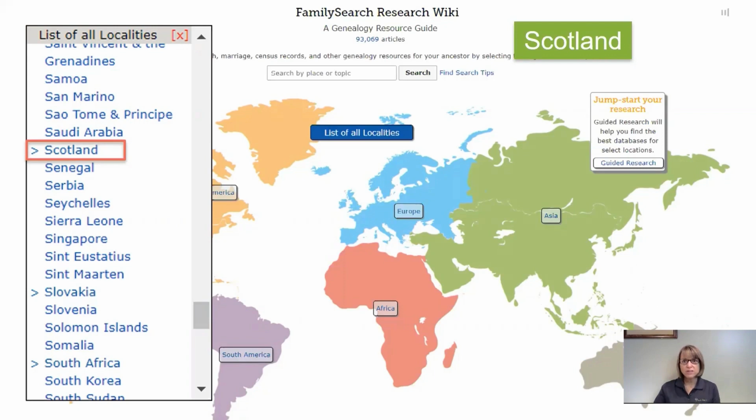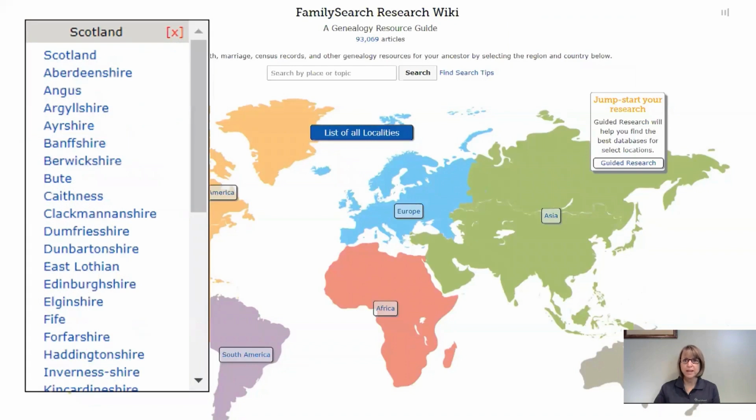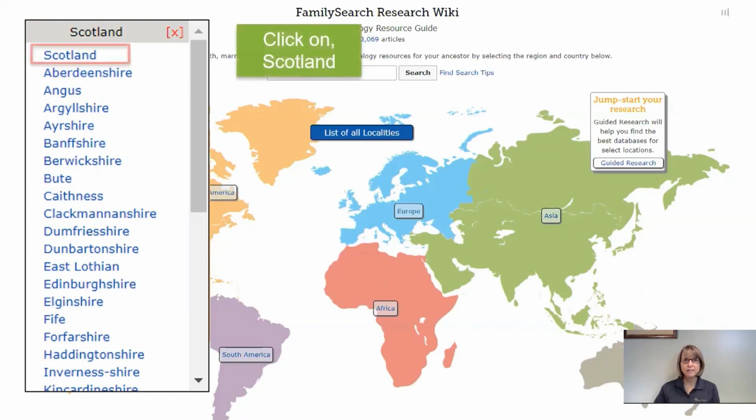If you clicked on the Saudi Arabia link, you would go straight to the Saudi Arabia country page because the greater than sign is not there. For Scotland, it will show you more options. Here at the top of the list, you see the first link, which is the country of Scotland. If you click on that link, it will take you to the Scotland page. The other links are for the counties in Scotland, and if you click on them, they will go to the respective county page. We're going to go ahead and click on Scotland.